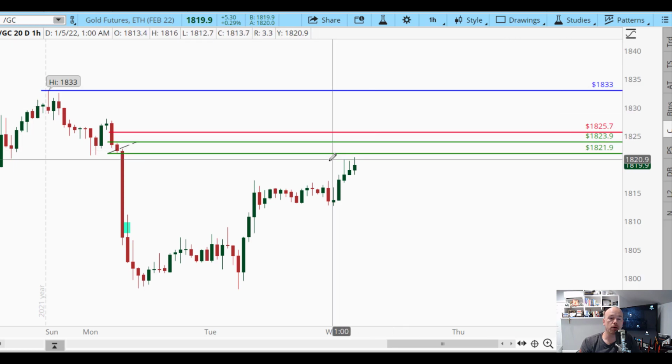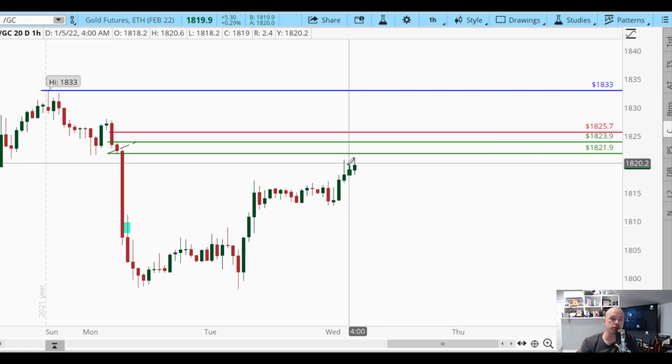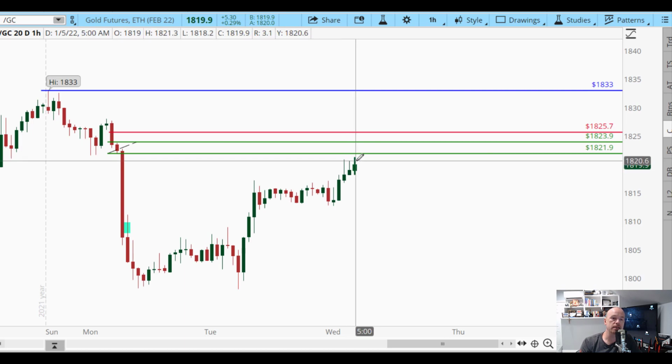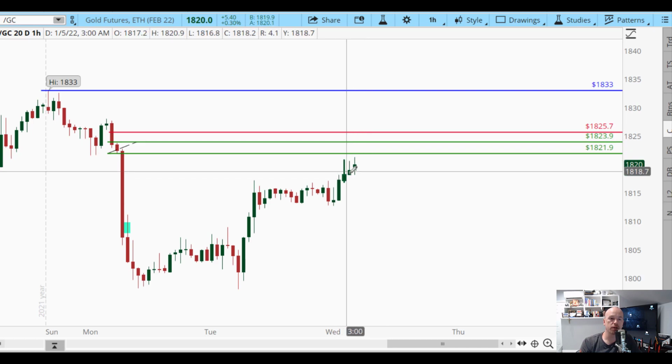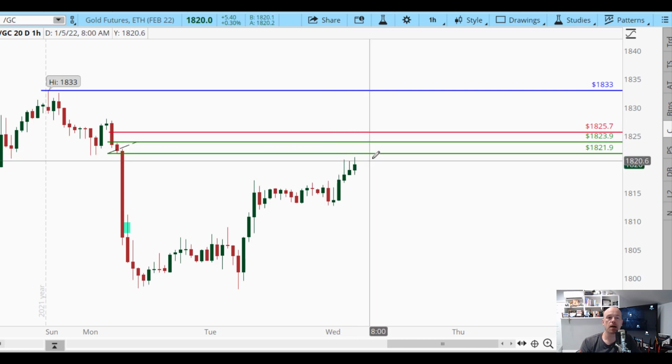Now, if you want to take it, one of the things that is pointing to a little bit of a higher probability is the selling pressure going into that zone. Looking at these upper wicks, that tells me that there is a bit of selling pressure. So that selling pressure does bode well for you coming into this zone.